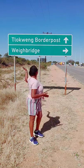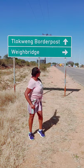Welcome today. I'm showing you one of the borders in Botswana. This is called Tlokweng border. As you can see, the border post is right behind my back. There's the border post, guys. So welcome to Botswana. Many of you might not know where Botswana is. Botswana is a landlocked country in southern Africa. It looks like a desert, but it's not a desert. It's next to Namibia, it's next to Zimbabwe, it's also next to South Africa. This border post enters straight into South Africa.